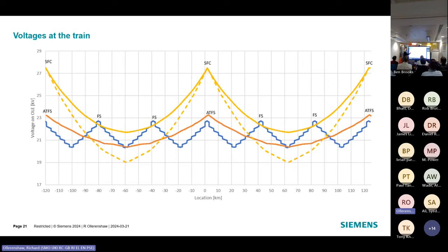AT feeding was introduced to allow you to feed longer distances. So you can see here, feeding up to a midpoint, feeding up to a midpoint. This is Hambleton style SFC feeding, this dotted line here, feeding up to a midpoint.